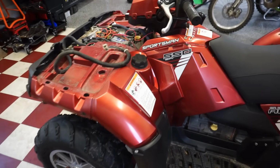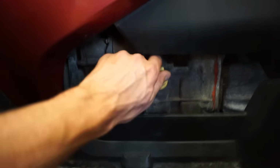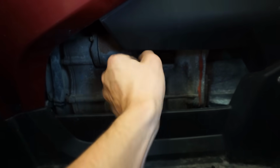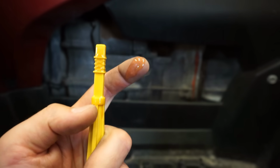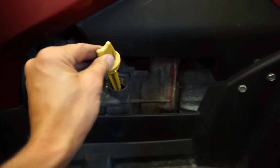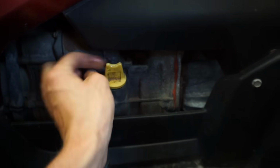Very interesting. So let's see if there's any fuel in it. There's some gas in there. Take a peek at the oil. I'm hoping the engine's fine, and that electric start works. There's oil in it. Looks really clear. Smells good. It's up to the top mark too. So that looks good.